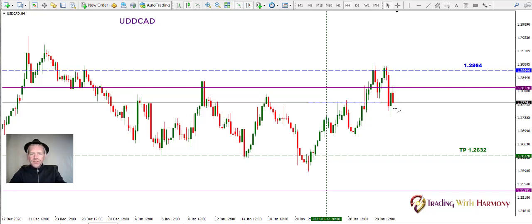So this is what I'm looking at for this week. I'm looking for price, once price will hold in this level, if not here but at here, then we're looking for price to hold within this level here before continuing down south to hit our TP level, being the 1.2632 in the dollar Canadian.